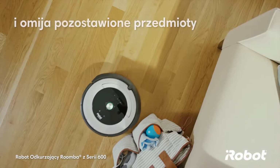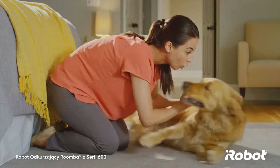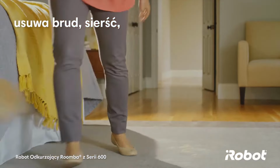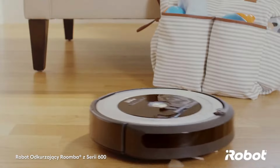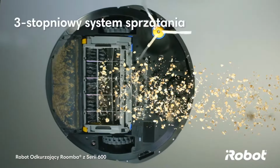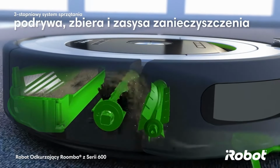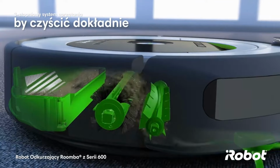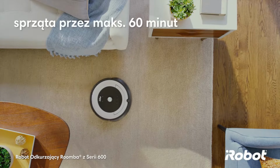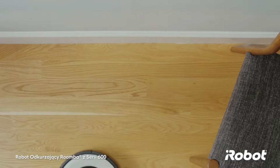The Roomba 694 has a compact size, making it easy to reach all those hard-to-get areas with ease, and the virtual wall barrier feature allows you to designate no-go zones, ensuring the Roomba stays where you want it. Plus, with the iRobot Home app, you can make things even easier by scheduling cleanings, customizing your cleaning preferences, and monitoring the Roomba's progress.